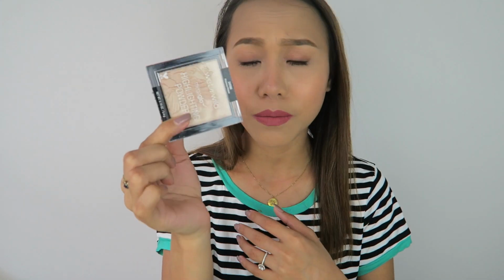So medyo may pagka-pinky ng konti yung Wet n Wild, but once it's on your face, you cannot tell na magkaiba sila. So if you do not have the money to spend on the Becca, kasi I get it, it's really freaking expensive. Kung hindi to pinadala sa akin ng Sephora, hindi ko to mabibili because it's legit expensive, you guys. Pero meron namang makukuha mo yung same look na mura lang.